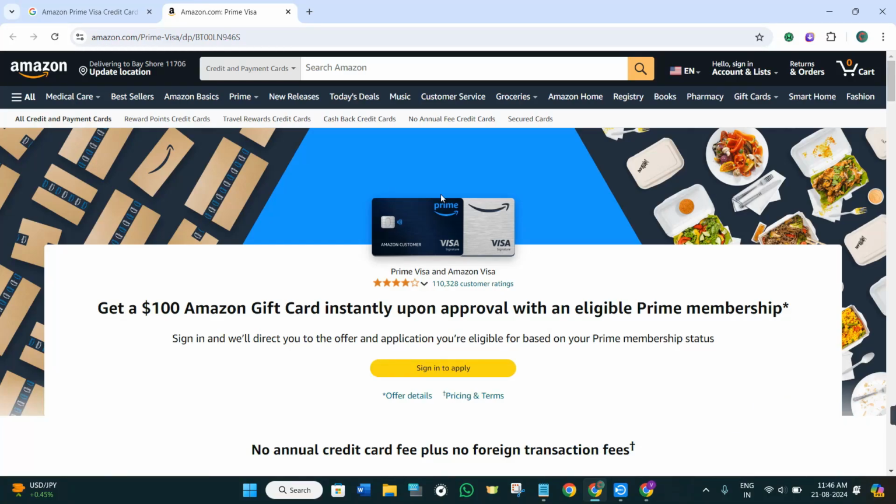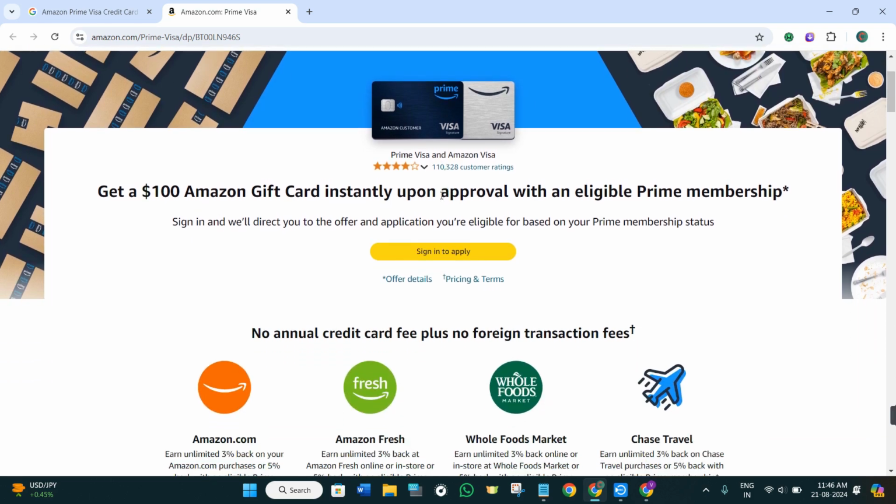Today we are diving into a detailed review of the Chase Amazon Prime Visa credit card. We will cover everything from its standout features to its pros and cons, helping you decide if this card is the right fit for you.